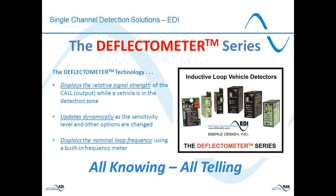Again, the beauty of the deflectometer series is that you are not guessing. It actually has built-in tools that assist you in setting up your parking or access control systems the first time and not having to send a technician out to the job site to make adjustments at a later date, which of course saves both time and money.